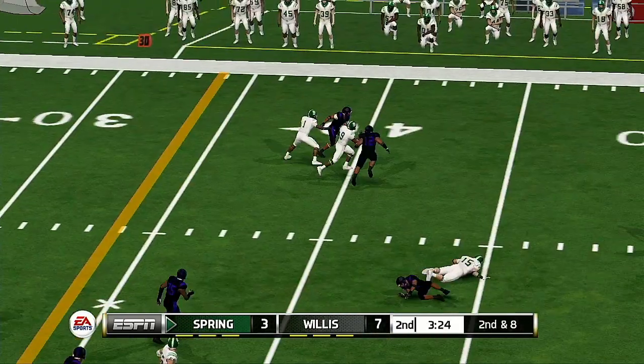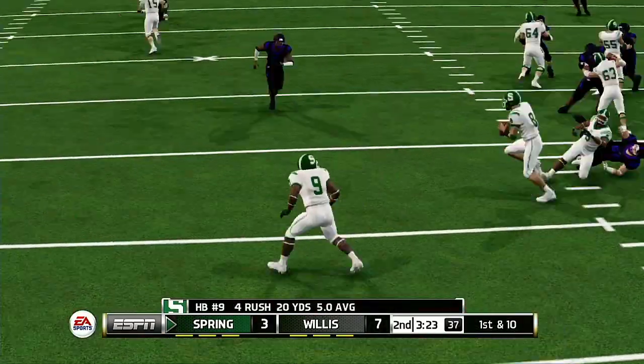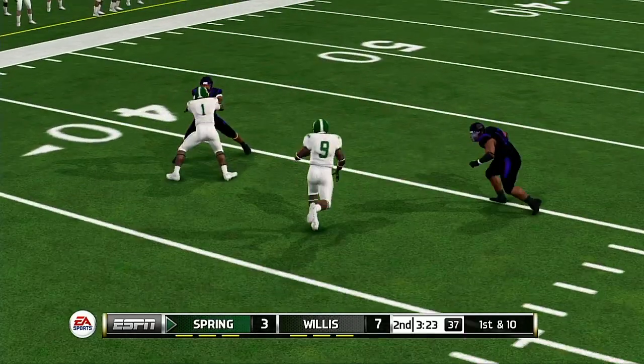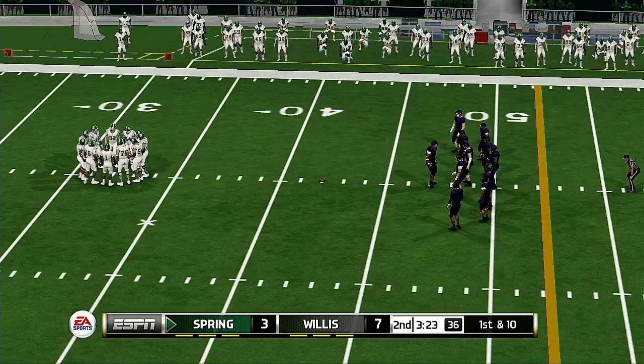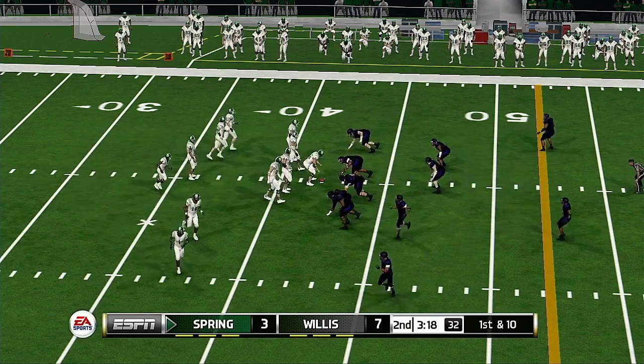He has some room. He's to the 40. He's taken down around the 42-yard line. First down. From their own 42-yard line, first down.